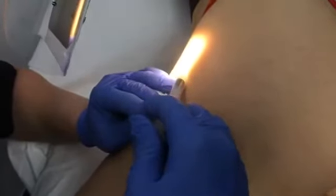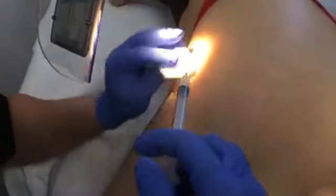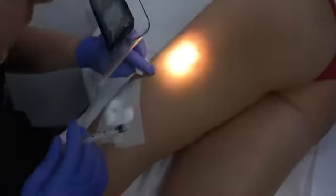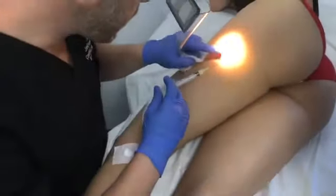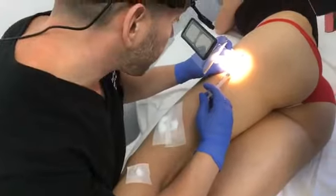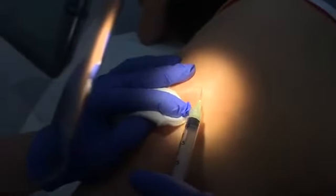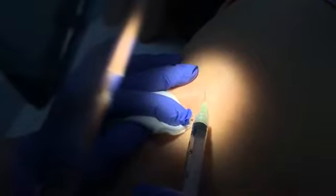Another very big one right here. They should disappear. It's crazy. It's like magic. I mean, it's like it's not there anymore. This is cool. And some people get a little hive reaction, which is what she's getting right now. It collapses the veins, right? Yeah, it causes spasm in the vein to make them collapse over time.